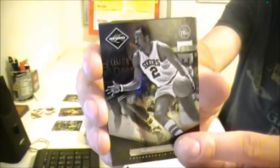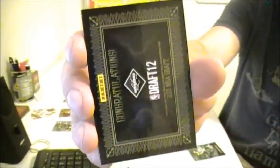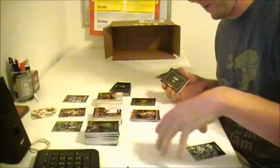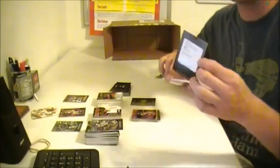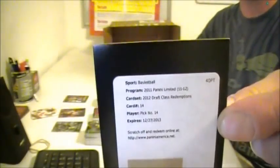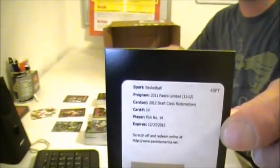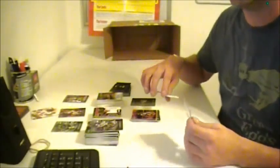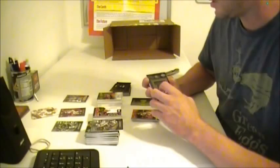Moses Malone for the Sixers. Brandon Jennings for the Bucks. We got another 2012 draft pick. Look at that, we got 2. One more 2012 draft pick. This one is pick number 14. Pick number 14, 2012. Wisconsin football says the Bucks. Henson. The Bucks.